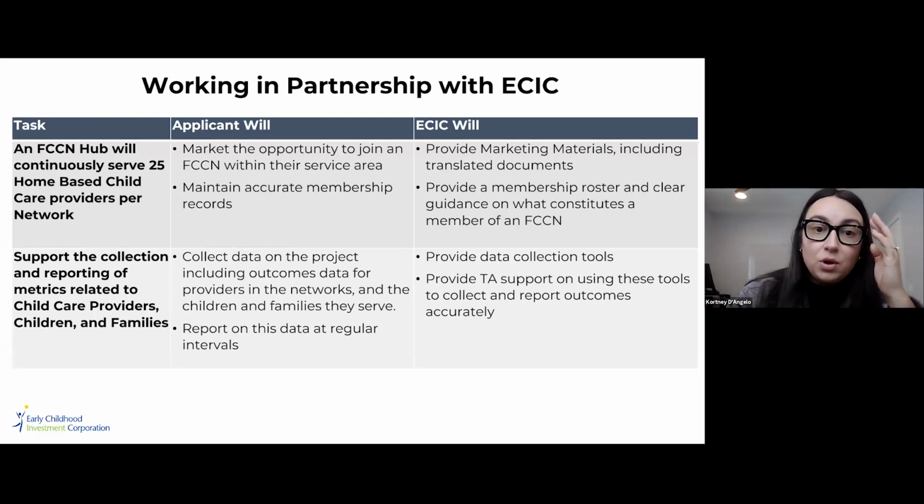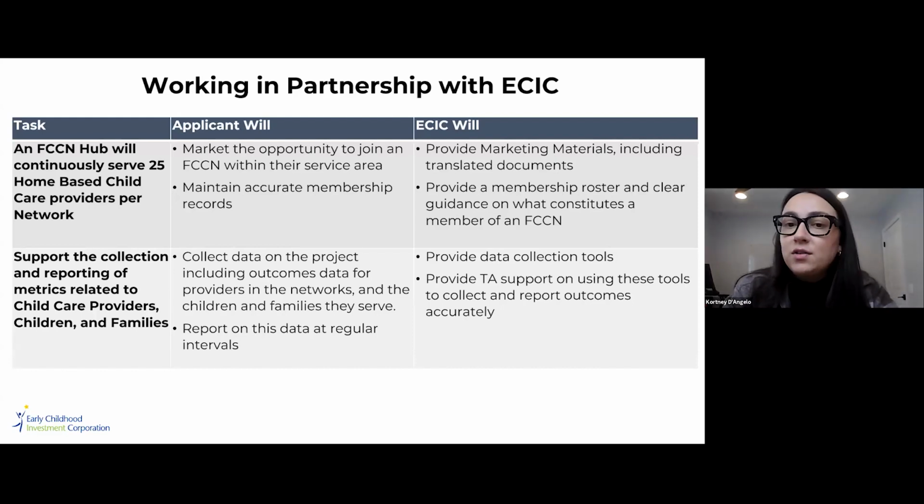The second task in the table is to support the collection and reporting of metrics to child care providers, children, and families. To accomplish this, the applicant will collect data on the FCCN project, including outcomes data for providers in their networks and the children and families they serve, as well as report on this data at regular intervals. We're going to talk so much more about this in just a few slides. But to support this, ECIC will provide data collection tools as well as comprehensive TA.